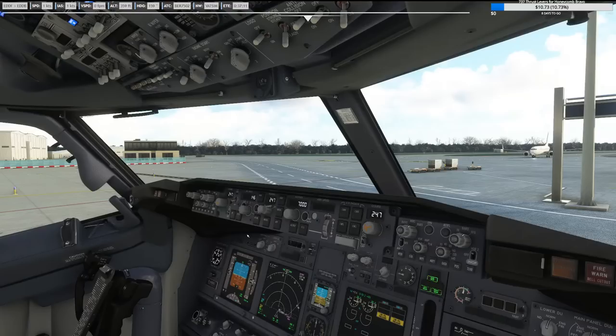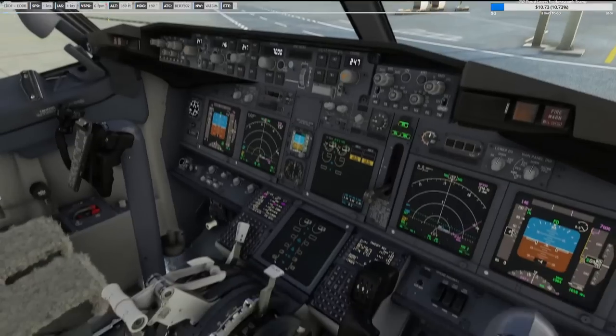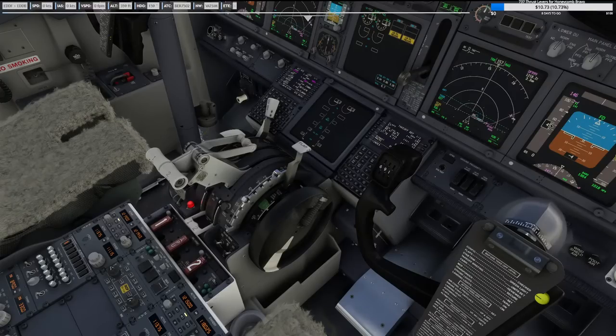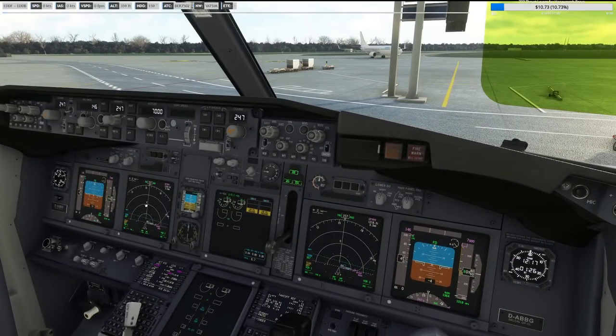Then, time for startup clearance. Evelyn 7502, request push and start. 7502, startup approved, hold position for pushback. Startup approved, Evelyn 7502. Apron, frohes neues Jahr, Evelyn 7502, Victor 107, request pushback. Evelyn 7502, pushback approved, face east. Pushback approved, face east, Evelyn 7502.